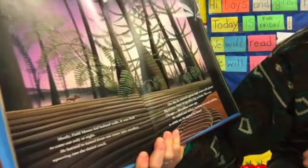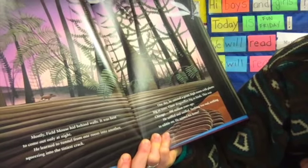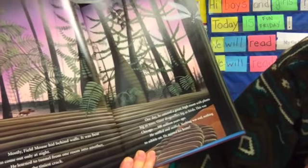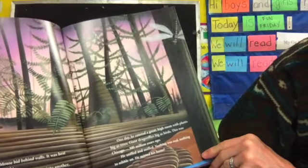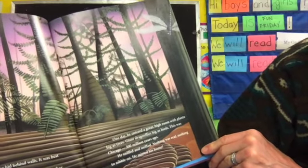Mostly, Field Mouse hid behind walls. It was best to come out only at night. He learned to tunnel from one room into another, squeezing into the tiniest crack. One day, he entered a great high room with plants big as trees, giant dragonflies big as birds.